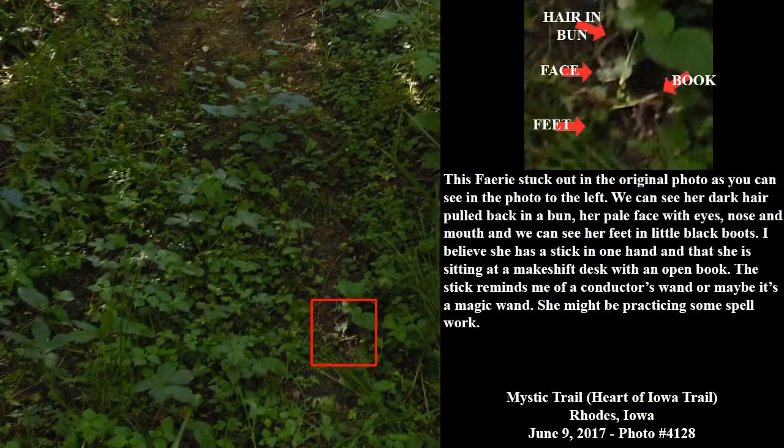This fairy stuck out in the original photo, as you can see in the photo to the left. We can see her dark hair pulled back in a bun, her pale face with eyes, nose, and mouth, and we can see her feet in little black boots. I believe she has a stick in one hand and that she is sitting at a makeshift desk with an open book. The stick reminds me of a conductor's wand, or maybe it's a magic wand. She might be practicing some spell work.